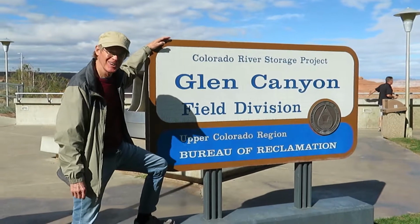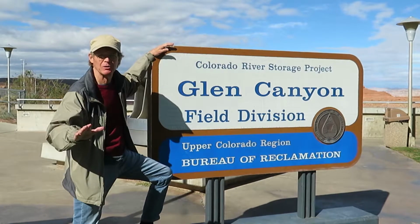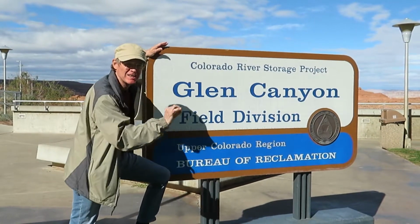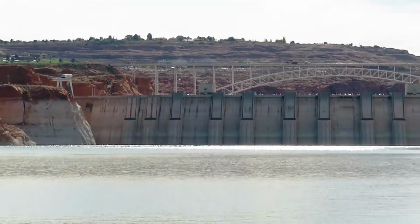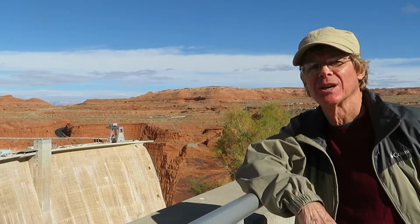This afternoon, after the Lake Powell trip we just took, fabulous trip that was, we're going to do the Glen Canyon Dam. We're going to take a tour, and part of the tour is we're going to walk on the wall. There's a little side trip after we had Lake Powell this afternoon.